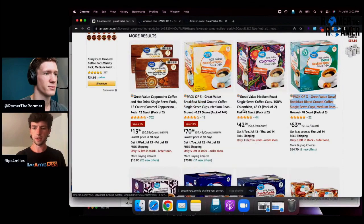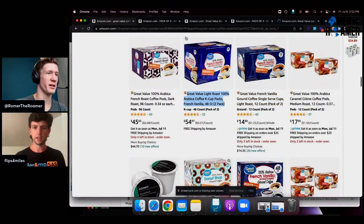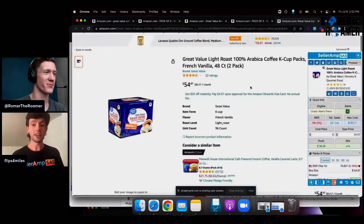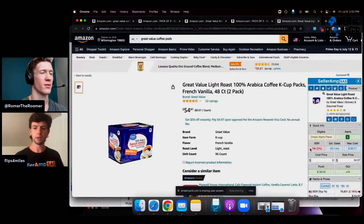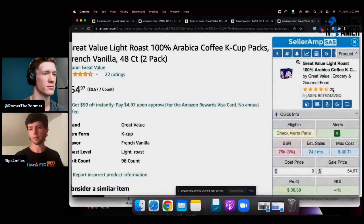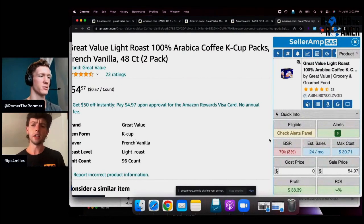So I'm just going to open up some of these listings from the search, opening like 5 tabs at once. Cool. So just coming in and taking a look at some of these products. Immediately, I don't love the BSR on this one, looking over at SellerAmp, which is our online arbitrage tool. So you don't like 79K? It's too high, and it's 3% in grocery, so that's too high. You want to be 0.5% or below.